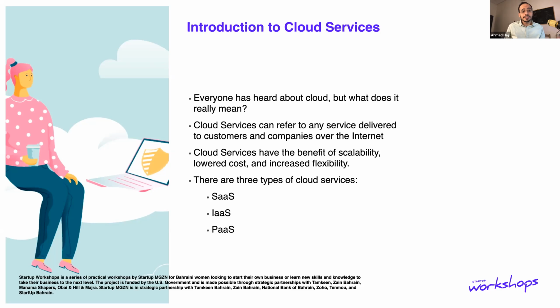So what is software as a service? Did I lose the connection? No, I'm still here. All right. Software as a service is fully packaged software that is ready to be used, and it's delivered to you as a service. You just pay for this software and use it as it is.